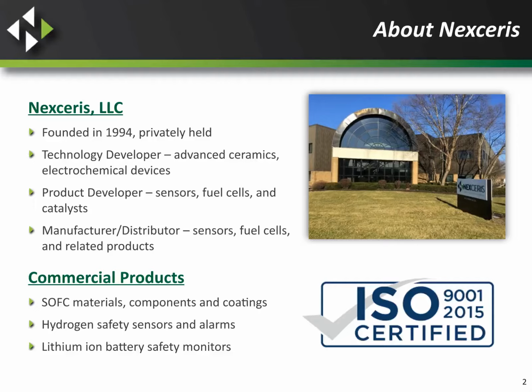We are a technology developer of advanced ceramics such as solid oxide fuel cells, or SOC for short, and electrochemical devices. A product developer of sensors, fuel cells, and catalysts, and a manufacturer of sensors, fuel cells, and related products.